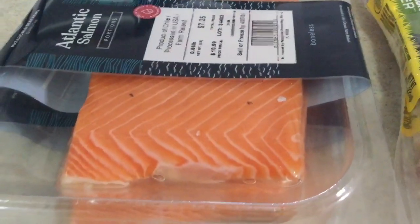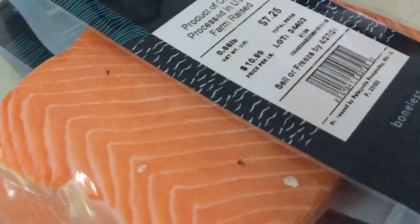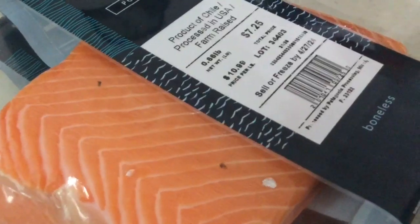So we did pick up some salmon. That's a regular part of our every 3-month meat haul. It was down in price. It was $12.99 the last time we bought it. It was $10.99 per pound today.